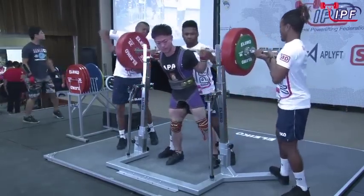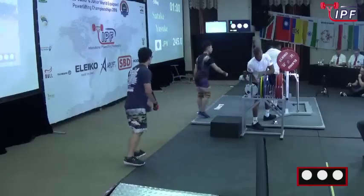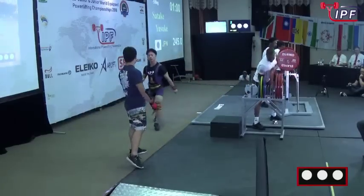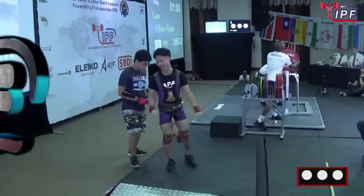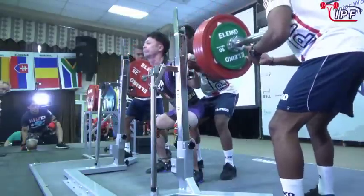Slow descent and then just dropping into those knee wraps there. Gets the 3 white lights and handles that like a true professional. Their second lifts now.